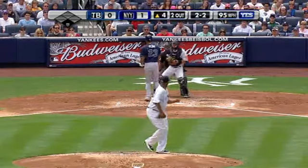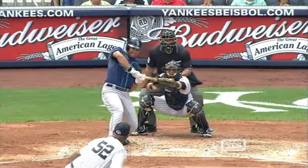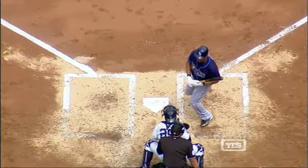Two. Just missed inside. Well, you talk about if I'm going to come in on a lefty, I'm going to get it in there in a great spot. That's perfect. Right above the belt, just in off the plate. Very close.